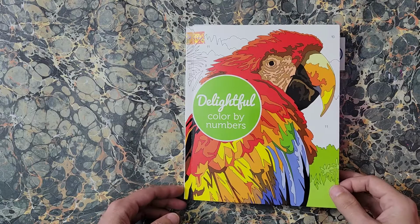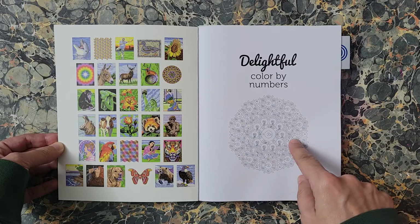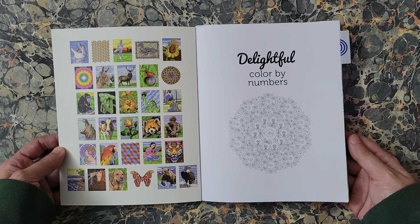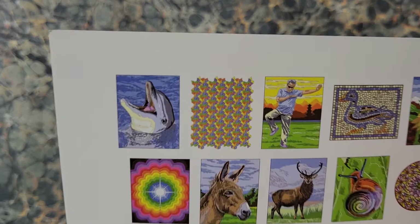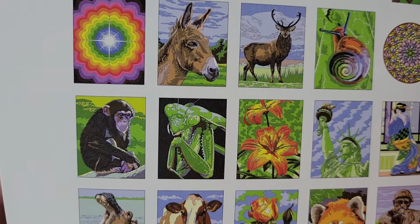There are solutions on the inside covers. And the title page and the introduction and all that has actual pictures that you can color. These are either parts of full pictures that are in the book or repeats, which is fun. But here's some of the solutions of what is in here. There is a good variety of different subject matter.